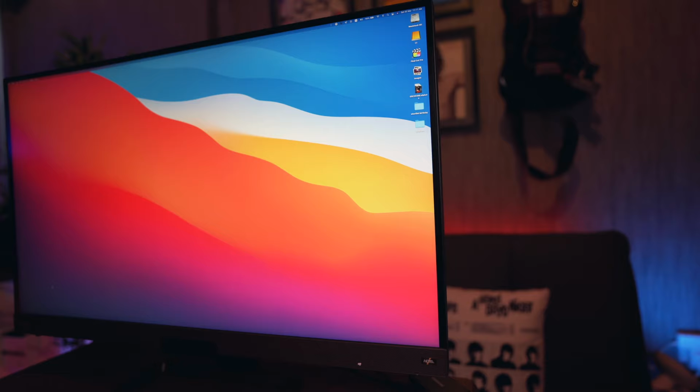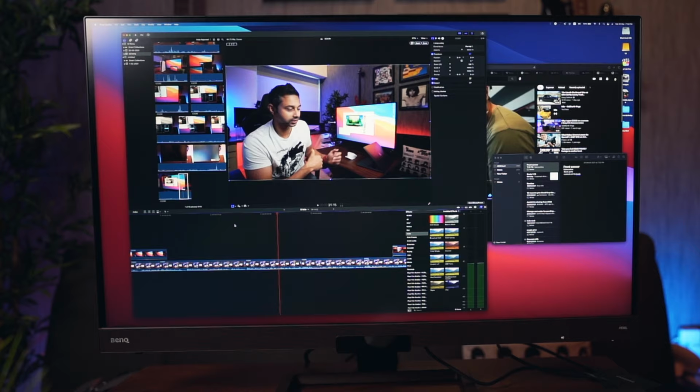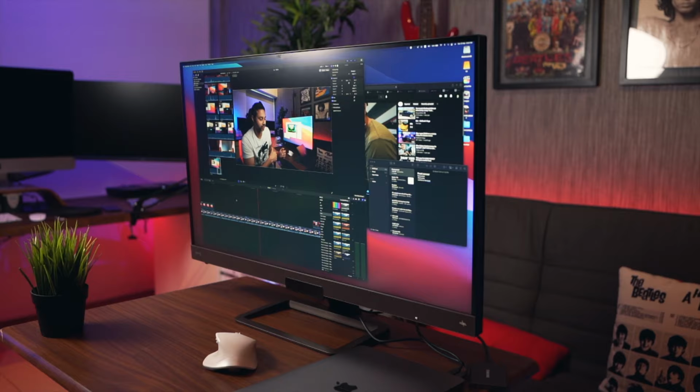But this behind me is a special kind of monitor because this is the BenQ 32-inch 4K multimedia monitor. It's called the EW3280U. And there's a couple of things that make this monitor super special. So let's get into what's so cool about this monitor.